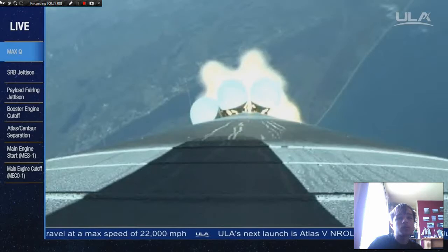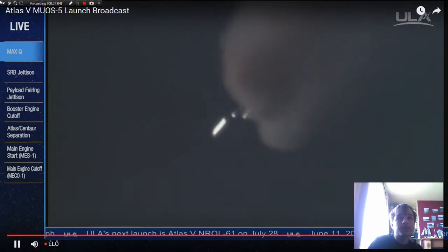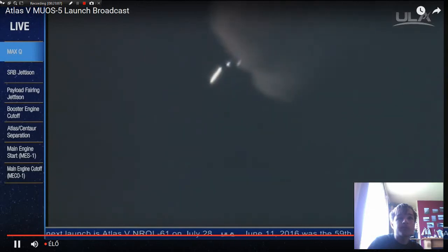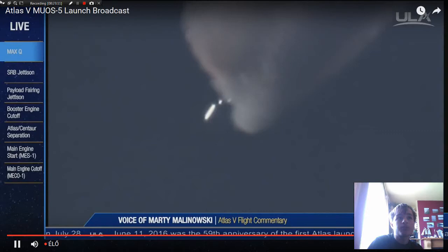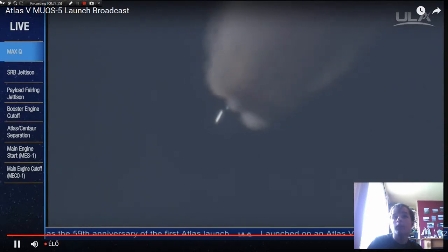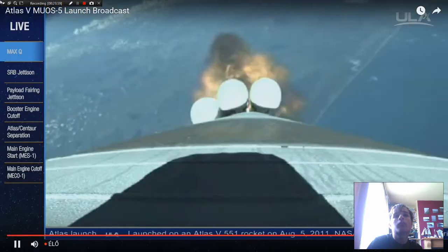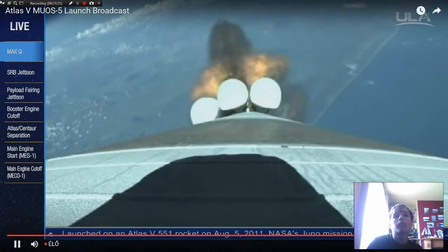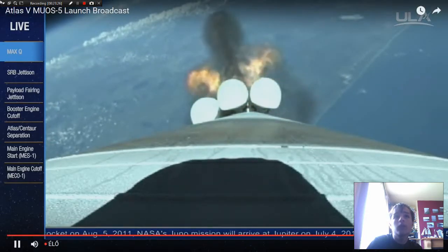And booster has throttled back, right on schedule. Signatures look good. Providing chamber pressures, the vehicle has plateaued, looking for SRB burnout momentarily. And the SRBs have burned out. Now we're waiting for SRB SAP. Booster will throttle back up momentarily, and we have begun throttling back up. Signatures continue to look good. We're waiting for residual thrust to drop off on the vehicle. Looking for SRB jettison.